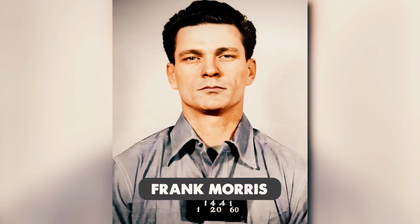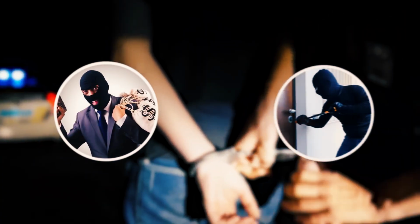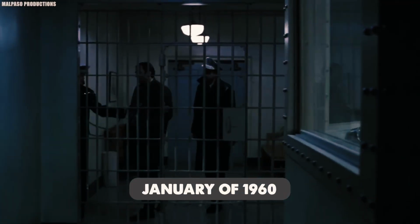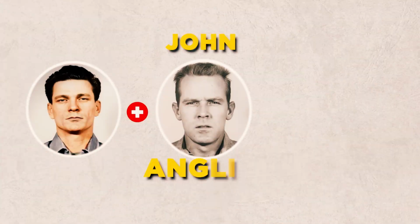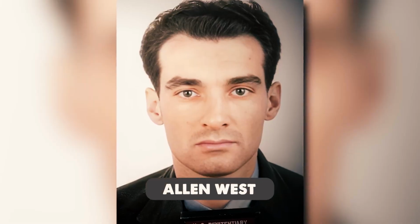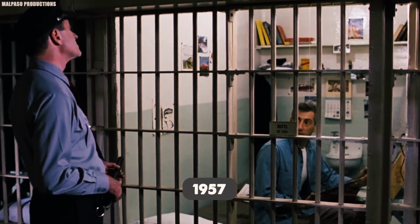Frank Morris had been through the prison system before. Arrested for bank robbery, burglary, and known for slipping out of high-security facilities, he arrived at Alcatraz in January of 1960. He'd been in and out of the system since the age of 13, mostly for robbery charges. Later that year, John Anglin joined him, followed by his brother Clarence in early 1961. Another inmate, Alan West, had already been at Alcatraz since 1957.